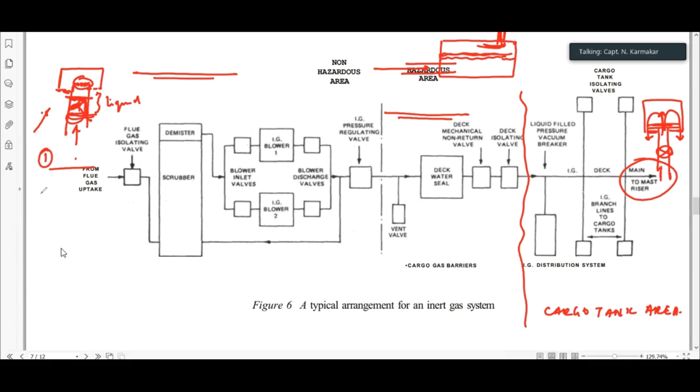That is besides the point. But can you see the flame screen in the first case? The answer is no. If it is outside, then you can see. So that is why. Anyway, the construction or the design of the mast riser is not part of the syllabus, but it's good that you brought it up because these are the type of questions which will help you get used to the concepts on which questions will be asked.